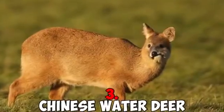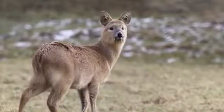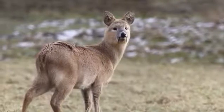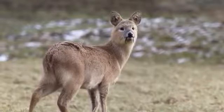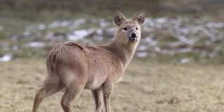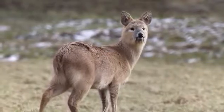Number 3. Chinese water deer. When photos of these deer started to surface, people thought that it was fake and that someone had photoshopped the photos of a deer with fangs. But surprisingly, it turns out that this deer with fangs is indeed very real.